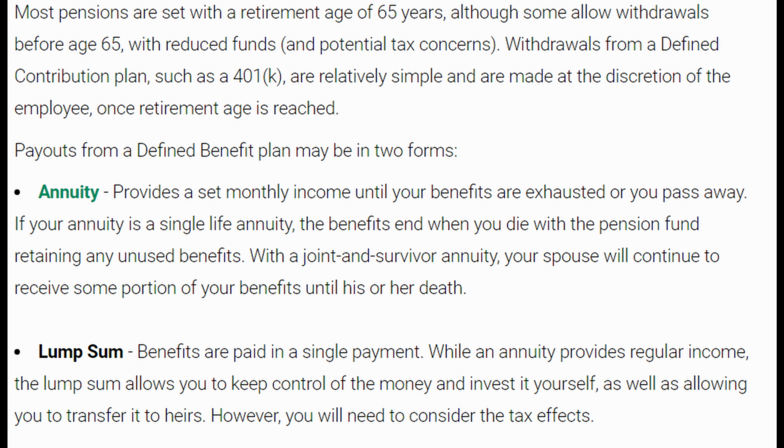Most pensions are set up with a retirement age of 65 years old, although some allow withdrawal before that time with reduced funds and potential tax penalties. Also, keep in mind that if you leave a company before retirement, that can cause you to lose some, if not all, of your employee pension benefits. Payments for your pensions are usually made in one lump sum or paid out in equal intervals over time.